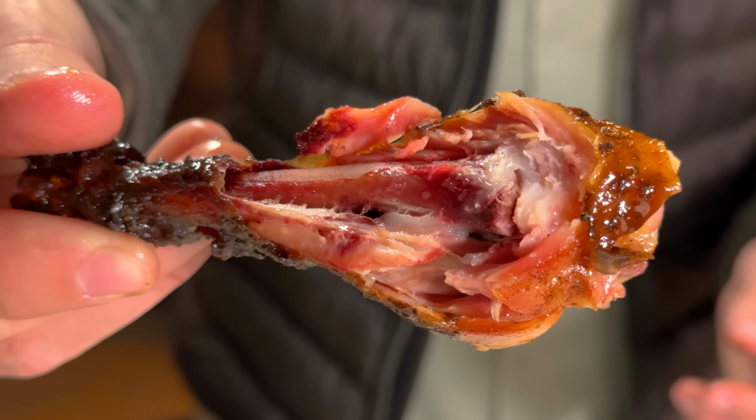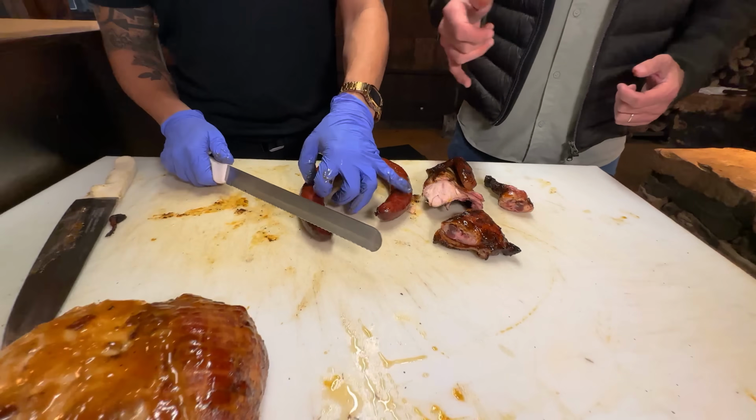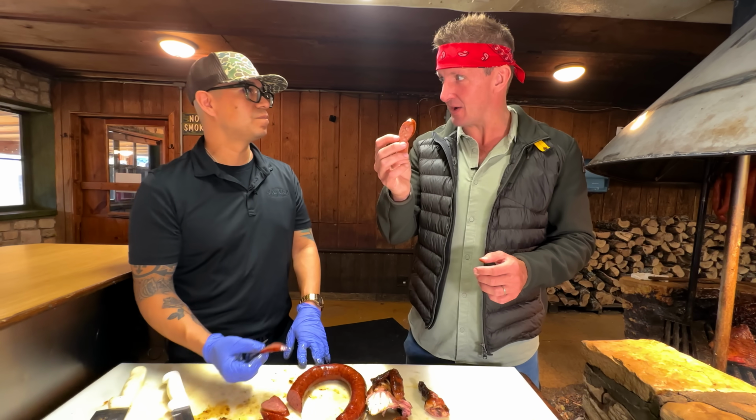Oh my God, that's really good. Juicy, incredible sauce on the outside. You can taste the layers of flavor. What else do we have here? We also have our sausage right here. It's a half beef, half pork mixture. Thank you. Try it out.